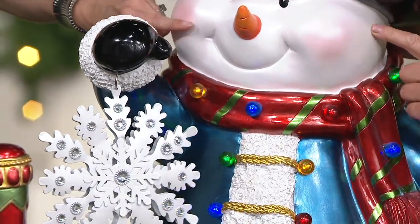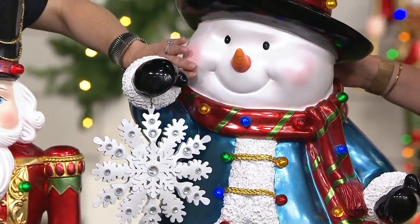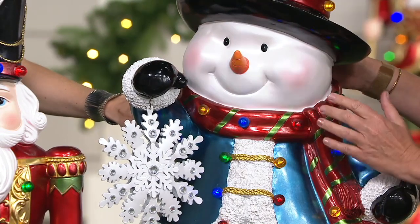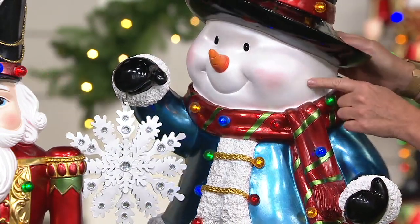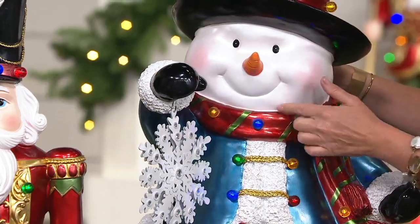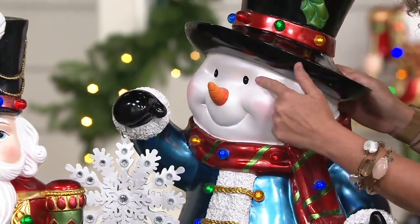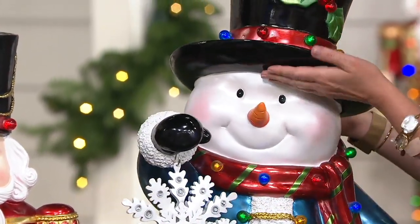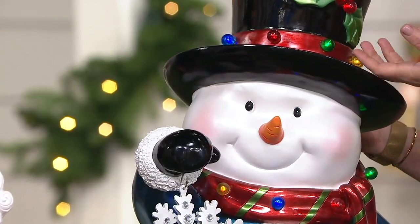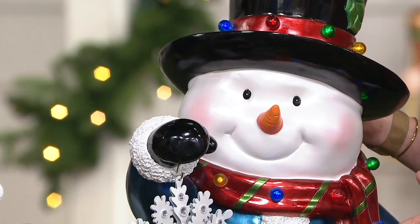All hand painted. I can see that because I don't think a machine could do it so beautifully and soft like this. No way. And this isn't like a flat white. We've gone the extra mile. This is like pearlized. It's beautiful. It's dimensional. And then you have that adorable smile, and the carrot nose, the hand painted eyes. His top hat sits on top, and then we've positioned the lights, and we were talking about the lights are so important. There's 23 LED lights all over each one of their bodies, which is great.